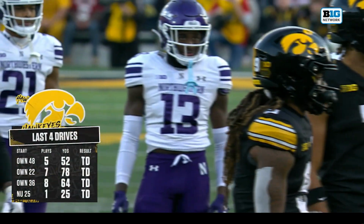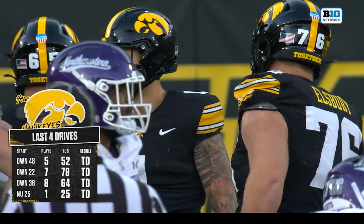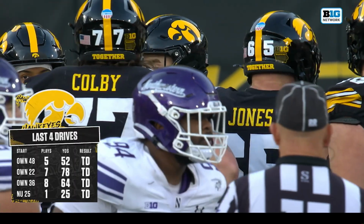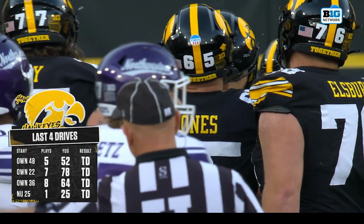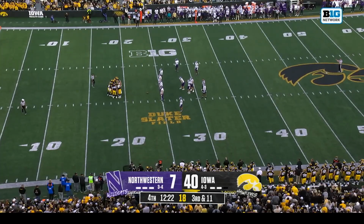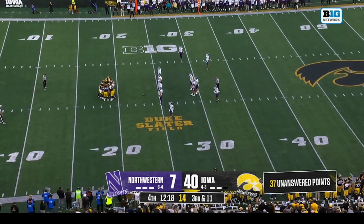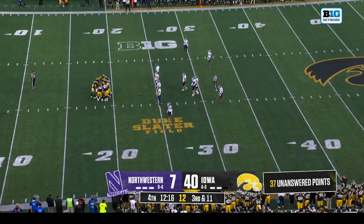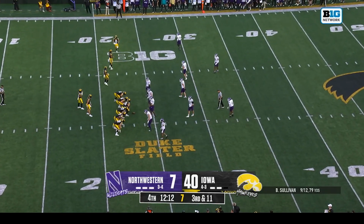Well, Brendan Sullivan has just brought it. What would you say, Anthony? A different dynamic, just a change of pace to this Iowa offense. They've thrived with him under center. Certainly a change of pace. The initial few series for Brendan Sullivan didn't go very well, but the offense began to turn a corner. The defense dominated. Special teams returned for a touchdown. Certainly as a team, we've seen the Iowa Hawkeyes thrive and surge away from Northwestern in the second half here.